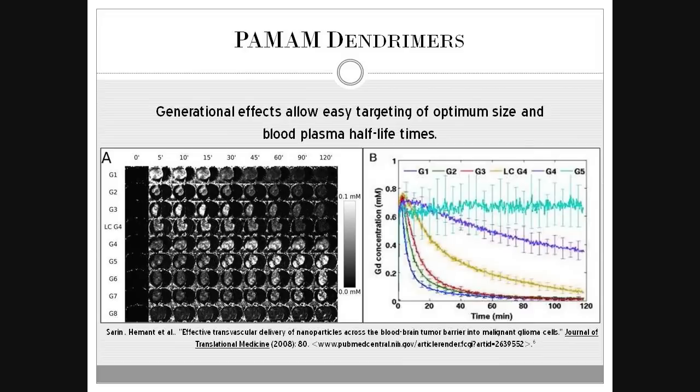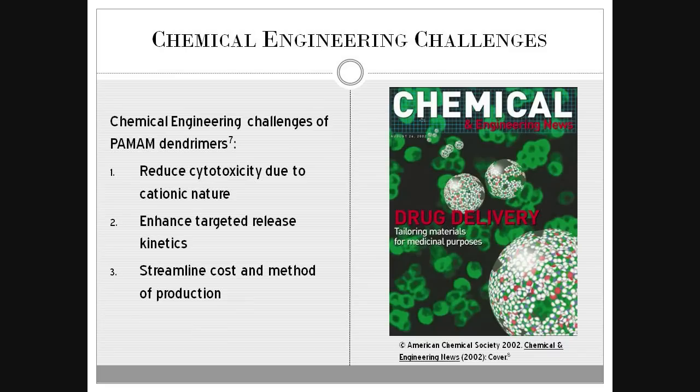A final feature of the PAMAM dendrimer is its generational effects. Because it's relatively easy and predictable to add generations to the dendrimers, the researchers from the study that these pictures came from were able to determine the optimum size and blood plasma half-life times of the dendrimer. You can see here from these images that they found that the 5th generation accumulated the best within the glioma tumors. And that was all due to the fact that dendrimers grow predictably in generations.